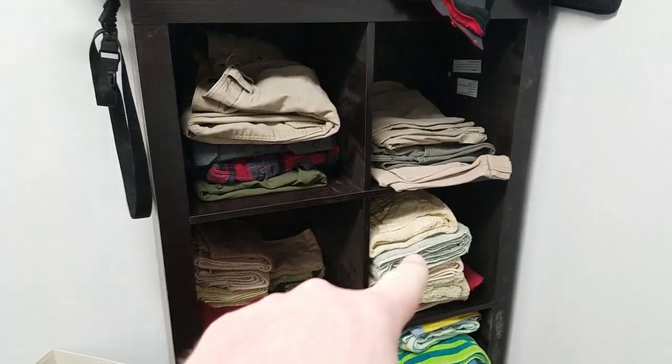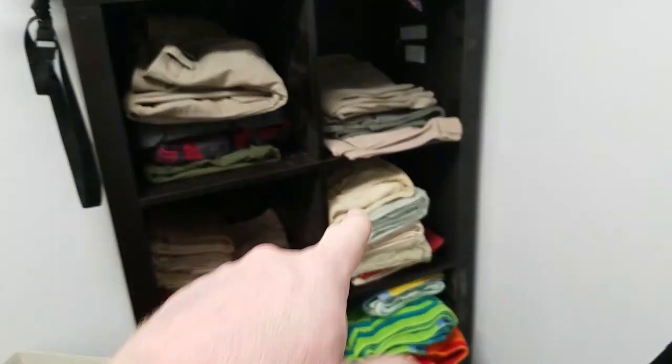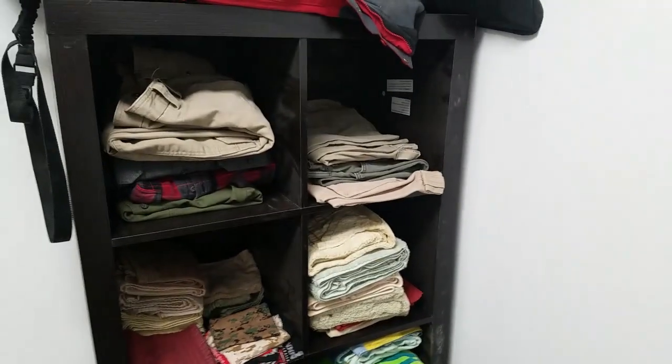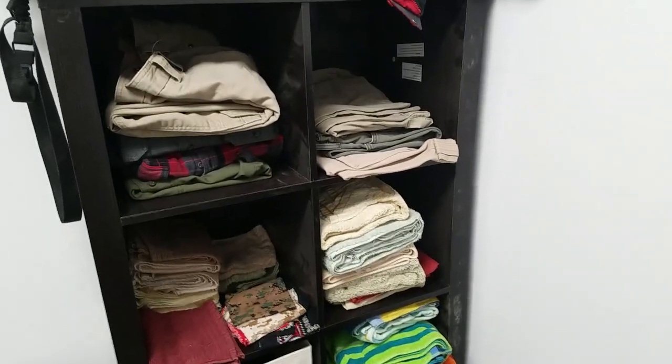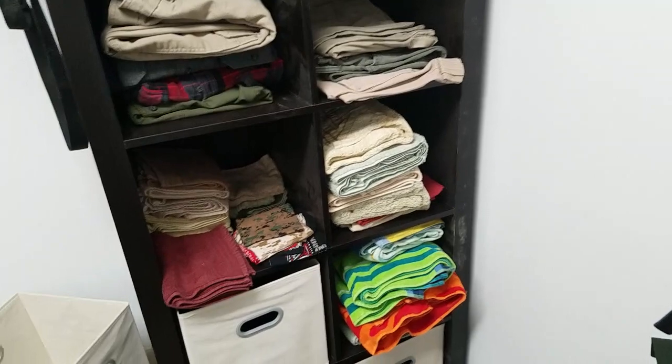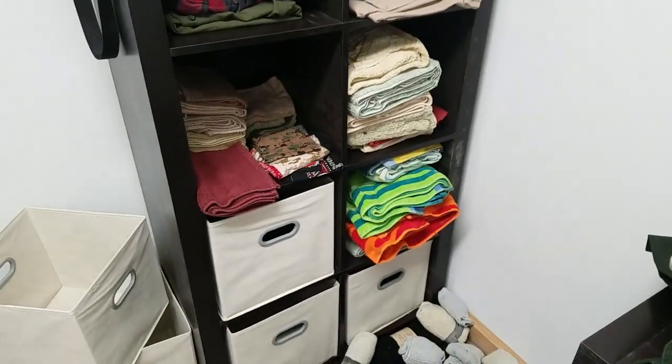So those are bath towels. There's like 2 stacks of them in there, so there's probably like 12 towels. Well, it's just me. You know, I do laundry every week. So maybe 3 towels? I'm never going to see the other 9. So I need to get rid of those.